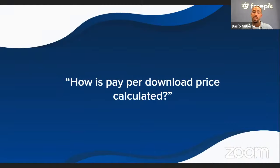Great. So the next one is, how is the download price calculated? Well, guys, at Freepik, we work with a revenue share model. You can find the calculation at the contributor support site, freepik.com. But basically, we base the revenue on subscriptions and the number of downloads. So you can go ahead and check it out online.